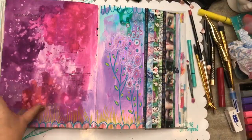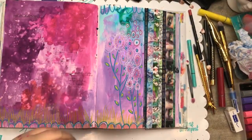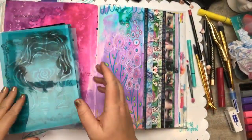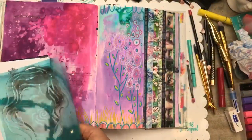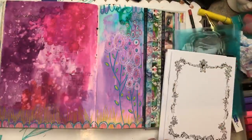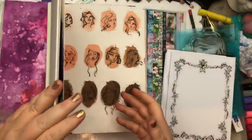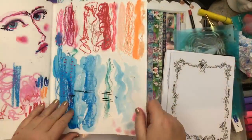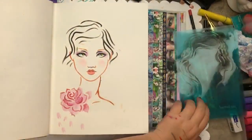So that's a little march through some of my journals. Now I better show you some more of the creations that we also have in this collection. There's the Foundation Layers stencil set. So do I have that in here? Did I use that in here somewhere? I think I did. These are the Velvet Pastels. Oh, here she is. So pretty.